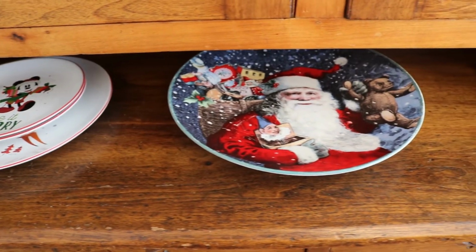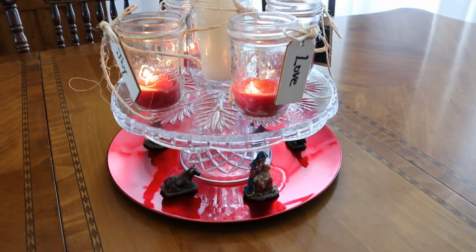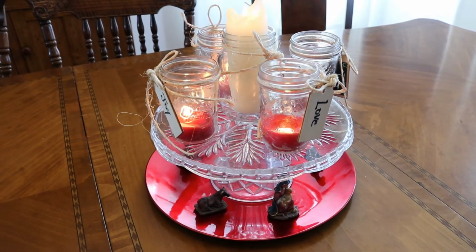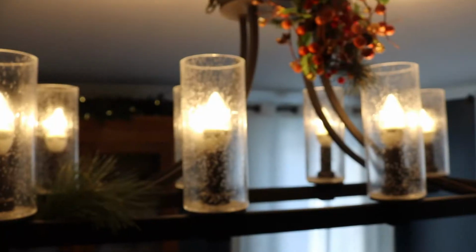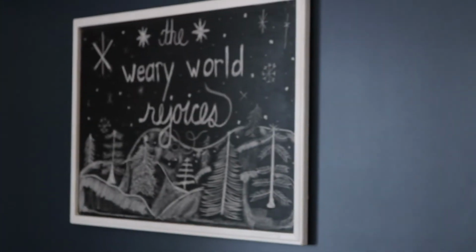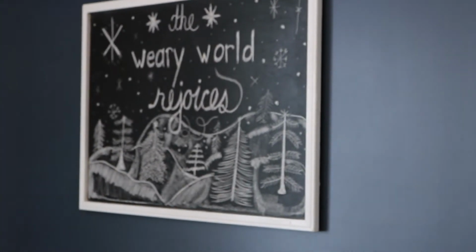Our centerpiece is our Advent wreath, and all month long in December, we light the appropriate candle and read a little verse to remind us about what this season is all about. And I've got my chalkboard art over here that I change seasonally, and this is my message for 2020.